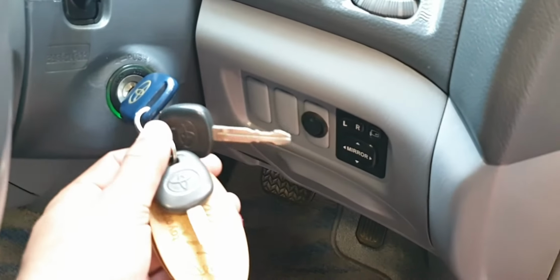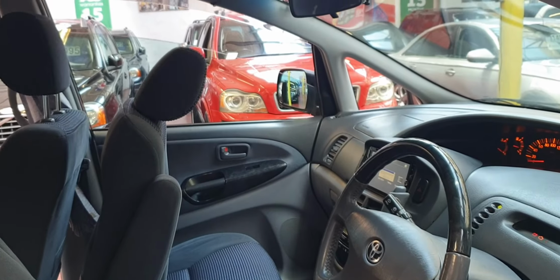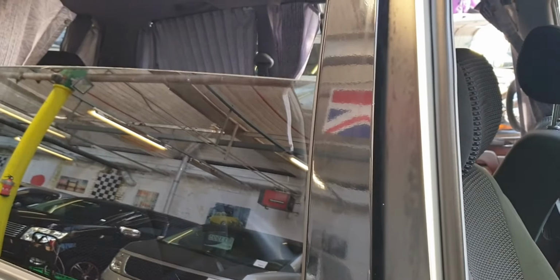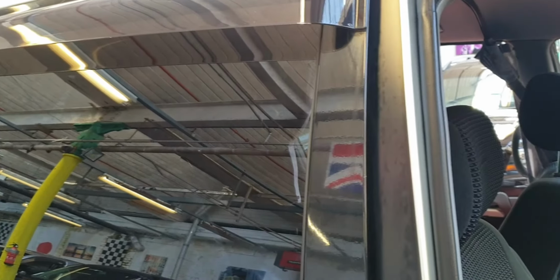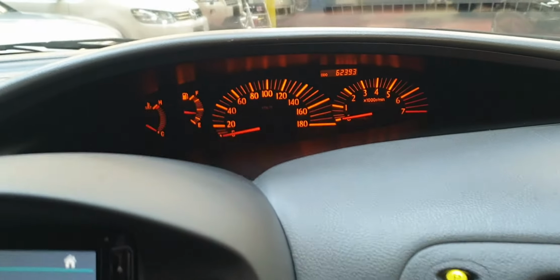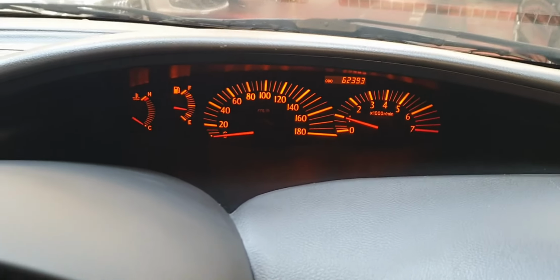It has 3 keys, folding electric mirrors, all electric windows. So all windows, everything is working fine. The mileage is 62,393. That's been converted to UK miles per hour.